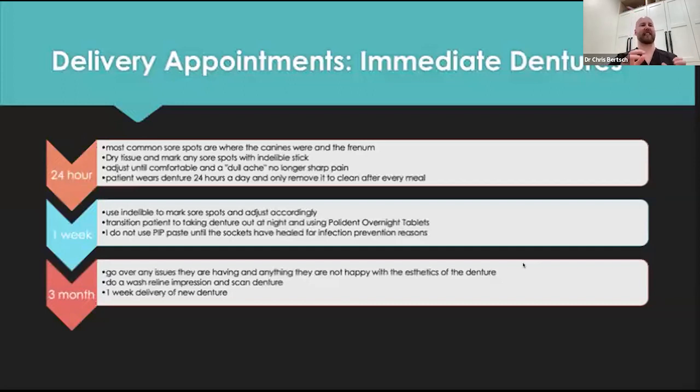So that's how it goes. I take the denture out, I check it, I see how they're going. The two areas that I always see, especially on the top, are the canine areas and right at the frenum. So always make sure of those, because the patient will complain, saying it hurts all up in here. And it's like, no, it's two spots, but you feel it everywhere because the whole thing probably hurts. So that's the 24-hour recall. At one week, depending on the socket healing, I do a PIP paste and check with that.